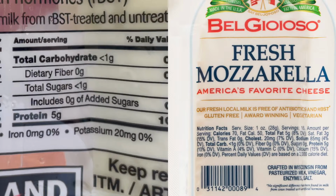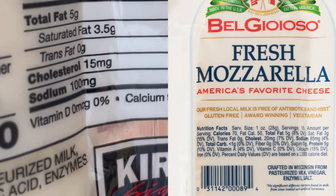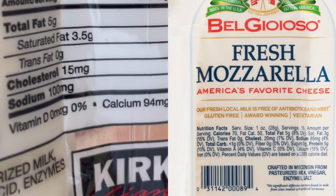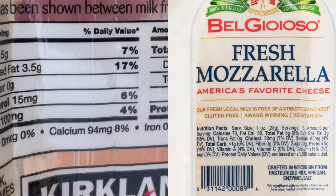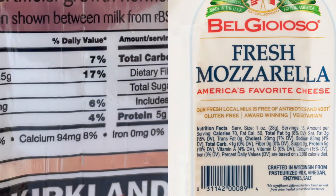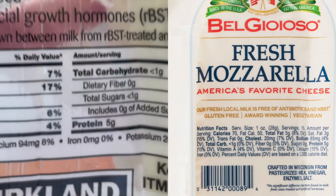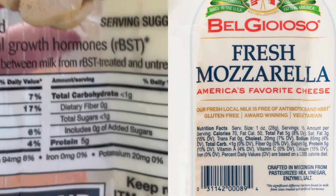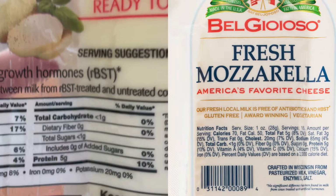Another thing that I've noticed is that the Kirkland fresh mozzarella burns more quickly than the Bel Gioioso fresh mozzarella. That, in my opinion, comes from the difference in cholesterol. It's about one-third more cholesterol in the Bel Gioioso than in the Kirkland, and indicative of something that's going on in the process. So I definitely think there's enough of a difference between these two cheeses that bears further investigation.